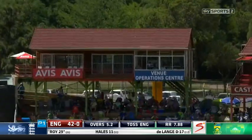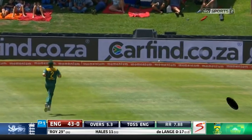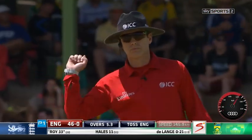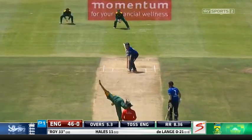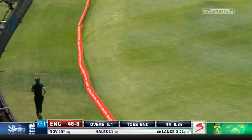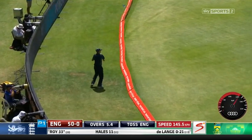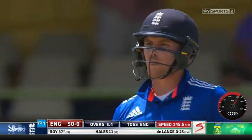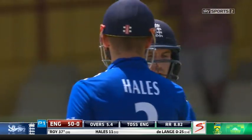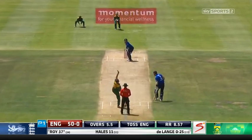It's a top edge, but there's no one down there. Another boundary. That's a wonderful stroke. That is a beautiful shot from Jason Roy. Yeah, beautifully played up and over, and that brings up 50 for England, just taking them 5.4 overs, the ideal start.